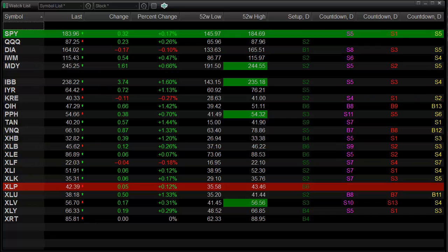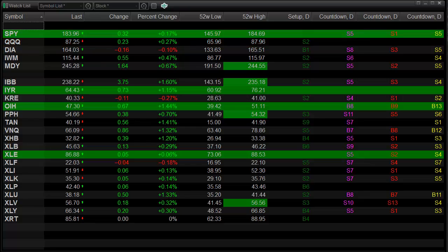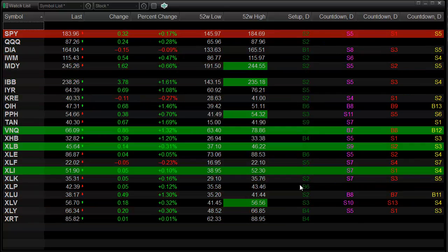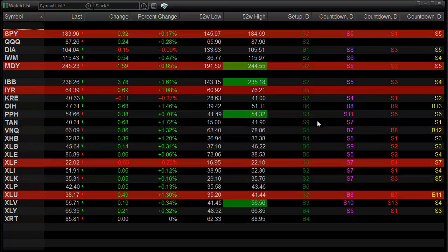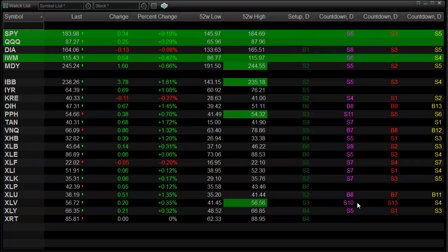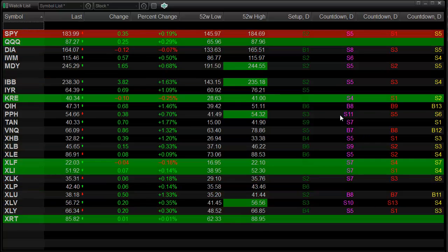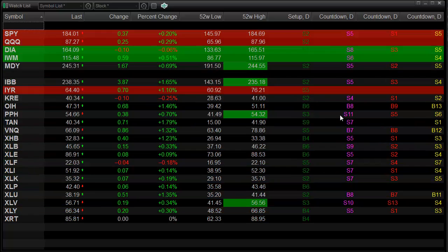All right, so here's a look at the watch list with our major ETFs on it, and what's important here is the bar counts. As far as the setup phases go right now, not really seeing too much in the startup phases. We do have a couple of 9s flashing out there. The TAN is 9 days down. We don't have too much that's real deep in the Comer counts. The XLV is 10 days up, and the PPH is also pretty deep at 11 days up, but nothing else is really all that close just yet.